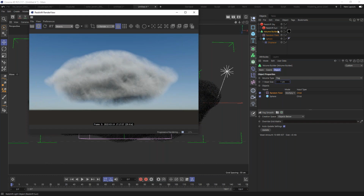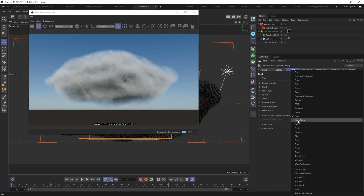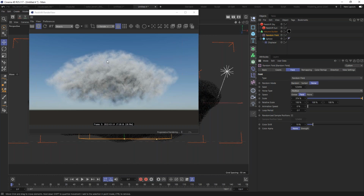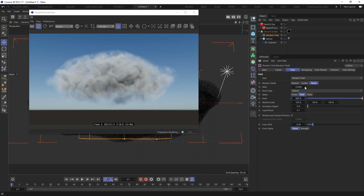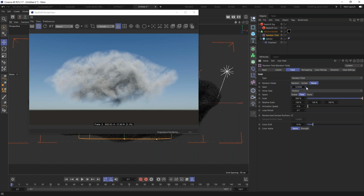Okay, so here I can try some other noise. I can try with the scale also. I can use the noise type here. Let's use, for example, one which is very nice, which is the nucleus. And the nucleus is a high contrasty noise that works very well with clouds. We could even already say that we have our shape. If I increase the scale, we get this. And if you don't like the distribution of the noise, you can just change here the seed, for example, until you get something that you like.